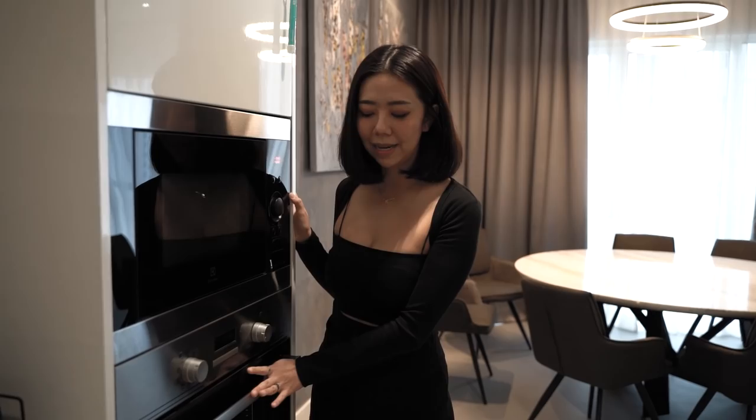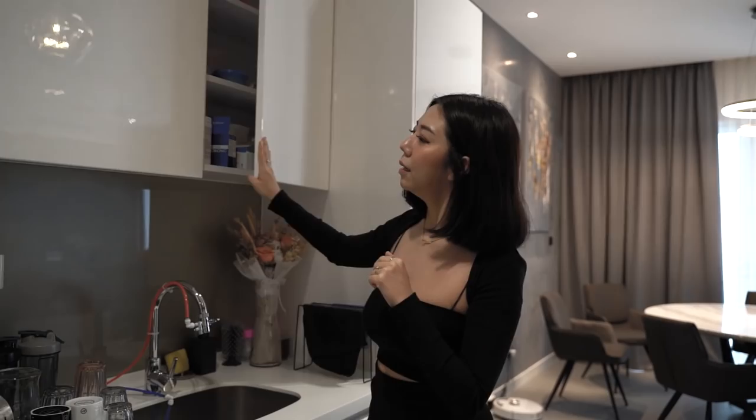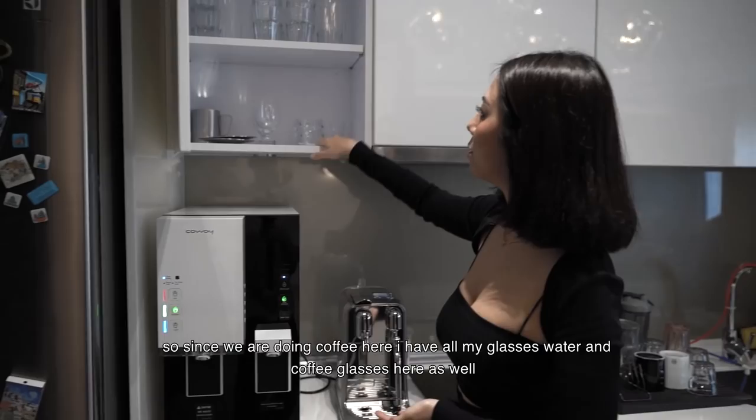My bakeware will be below, and here is where I store some of my noodles, the unhealthy one on top and the healthier one below. And here are my supplements. And this is our fancy cups, Mickey and Pop. Since we are doing coffee here, I have all my glasses, water glasses and coffee glasses here as well.